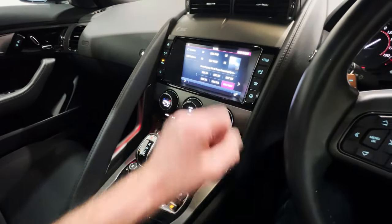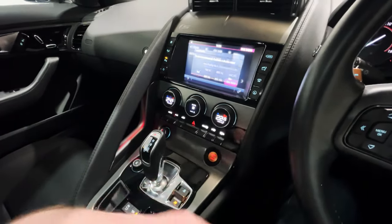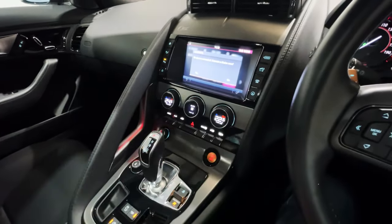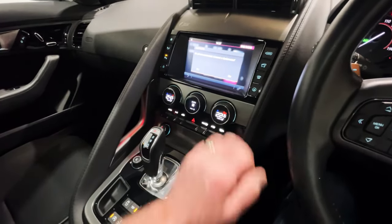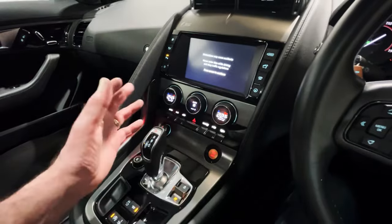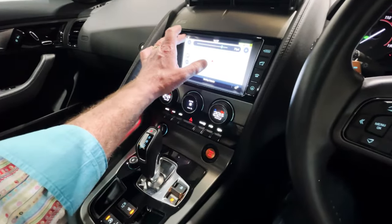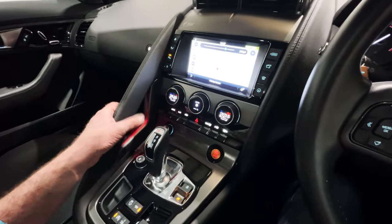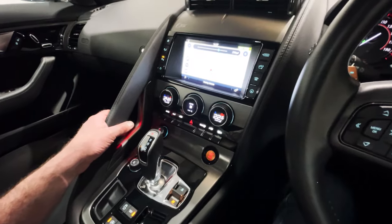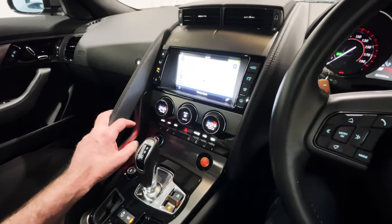Another way of accessing that screen here, which takes us into the DAB receiver. And of course, again, no phone connected, but fully functioning, fully featured Bluetooth telephony on this F-Type. And then we've got the satellite navigation, which is a very clear presentation. It's a very easy system to use, very user-friendly, not difficult to put your destination in and so forth, as it can be on some vehicles.